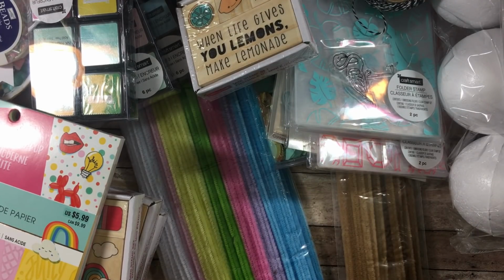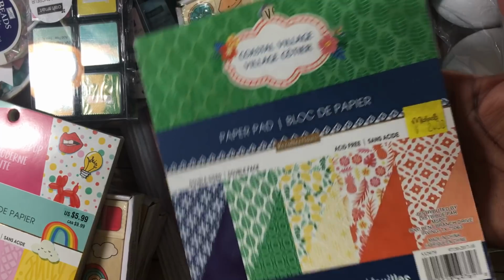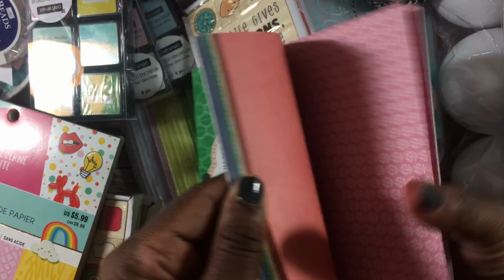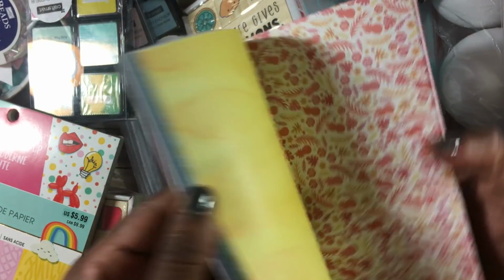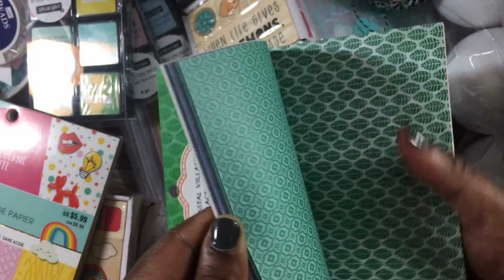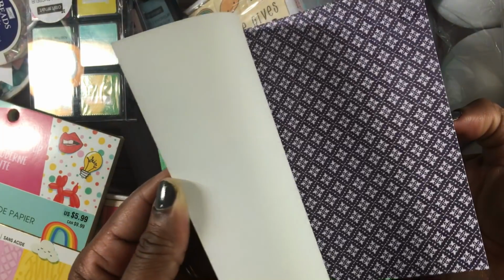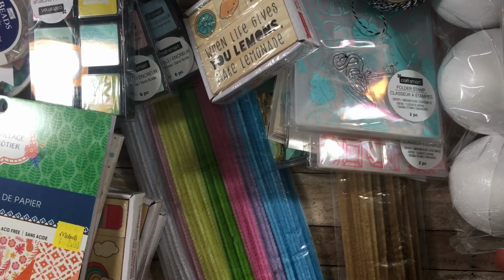And last but not least, this paper pad here came up 80 cents. It's the Coastal Village, and I'll do a little flip through on it. It is a double-sided paper, and it was 80 cents and then 25% off 80 cents. I thought this would be really pretty to make some bows out of because it is double-sided, and I have a new bow die. This one is really pretty. It's like lemons. I'm really into the lemons for the summertime. Just so pretty and cheerful. But yeah, you can make some bows and stuff out of this because it's double-sided and it has a really nice small print to it. And it was only 80 cents and an additional 25% off.